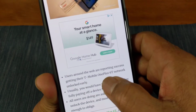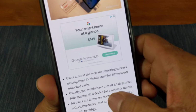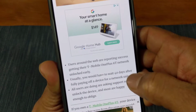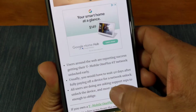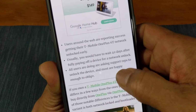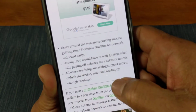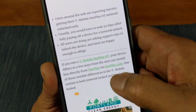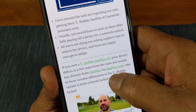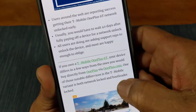Users around the web are reporting success getting their T-Mobile OnePlus 6T network unlocked early. Usually you would have to wait 40 days after fully paying off a device for a network unlock. All users are doing is asking support reps to unlock the device, and most are happy enough to oblige. If you own a T-Mobile OnePlus 6T, your device differs in a few ways from the ones you would buy directly from OnePlus via oneplus.com.